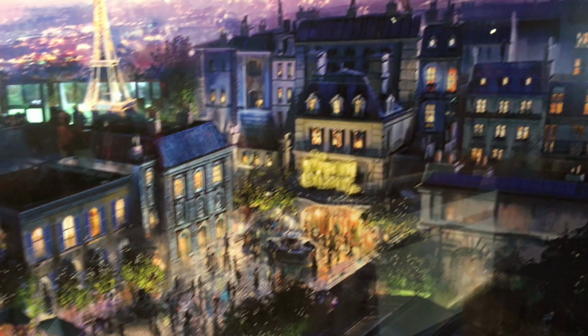Here's more concept art for Spaceship Earth, 180 feet above Epcot's entrance. There's a little information again about Spaceship Earth. You can pause if you want to read the whole thing.